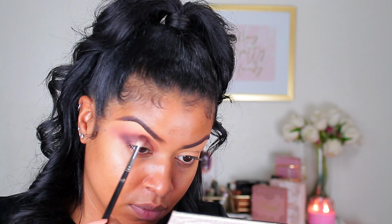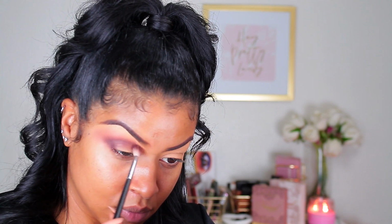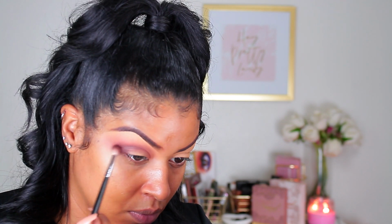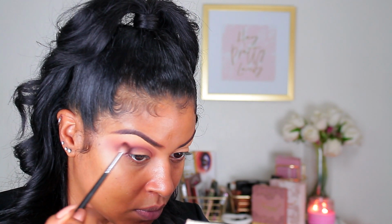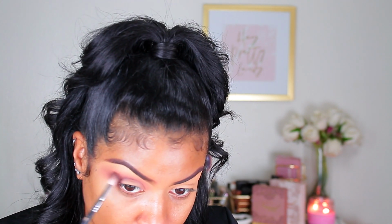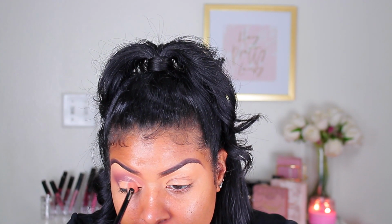So the next shade I'm going to be applying is going to be Credit, and I went in with a smaller brush and I'm just applying it to the outer V, working it towards the inner tear duct. You don't have to come in too far towards the inner tear duct if you don't want to. You can keep that depth on the outer V. It's really up to you, but me, I'm going to do that because I'm going to cut my crease, and I feel like that helps define it a lot more when you have a deeper shade to make that separation. So it's like super light to dark, and you can just see it, and it's like really in your face cut crease. I like it.